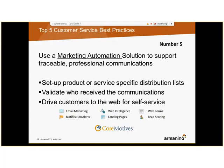So finally is number 5, and that is looking at marketing automation. I think this is a really interesting one because people think about marketing automation from a marketing standpoint, right? We're going to communicate to our prospects, we're going to try and sell them product. But how often do companies want to send out product alerts or product announcements or product updates to your current customers? You're leveraging a marketing automation tool to communicate with your customers and drive them to your website to get more product information, or to teach them about some of the new products that you might be offering that are either a cross-sell or an upsell to a product that you already have.